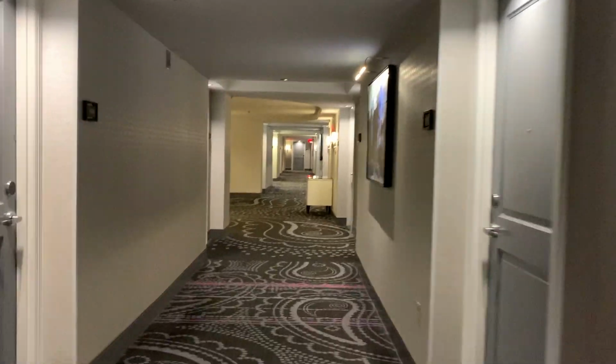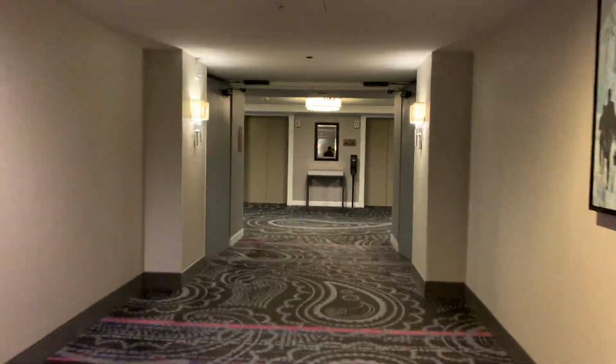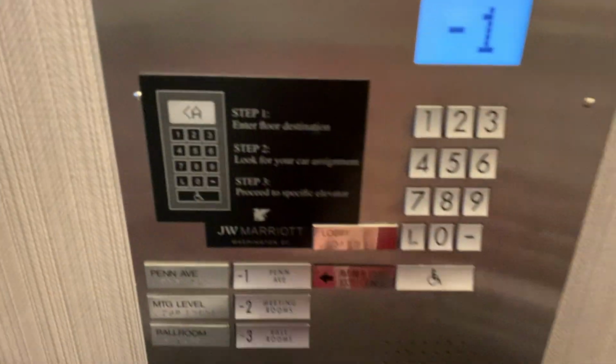The elevators here were very nice, very efficient. We never waited too long. The hallways were very clean and nice. I enjoyed the artwork as well as the quiet. I never experienced any noise. So overall, the common areas we were very happy with.